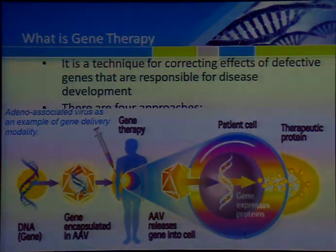So essentially, what is gene therapy? If you know the gene that is mutated in the disease, you essentially take the normal copy of the gene and package it into a delivery system. Here I'm giving you an example of adeno-associated virus because that's what I've worked on. You package that gene into this virus, and this virus is used as a delivery vehicle. So it goes to the site of the disease and expresses the right protein, and therefore you reverse the disease. So it's fairly simple. Only in theory, it's quite troublesome to execute.